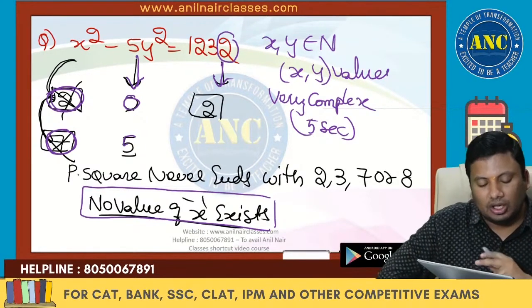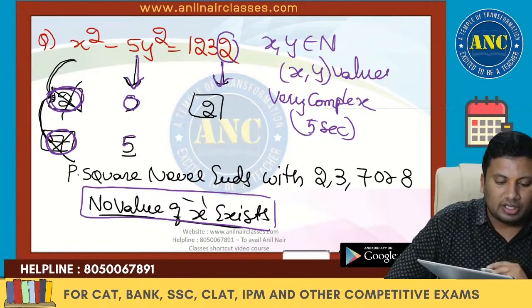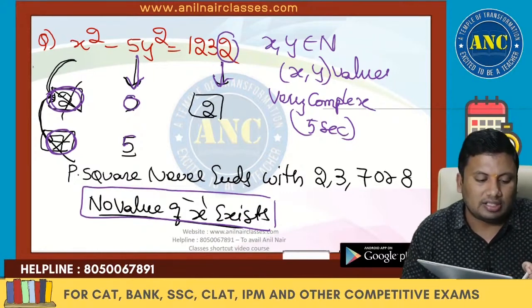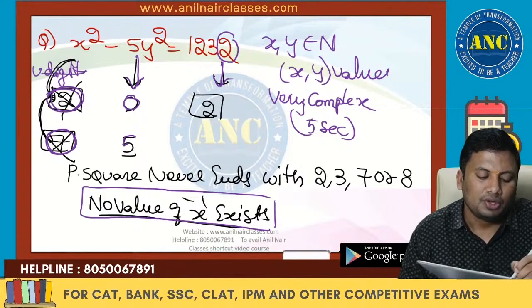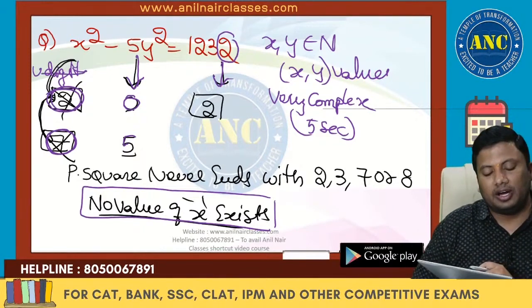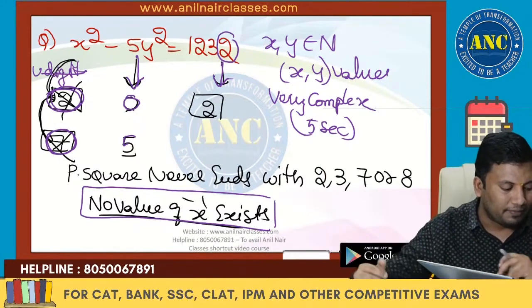2 minus 0 is 2. 7 minus 5 is 2. These are nothing but the unit digit of x square. 2 minus 0, 2. 7 minus 5, 2. A perfect square unit digit is 2 or 7. That is not possible. Next one, right?